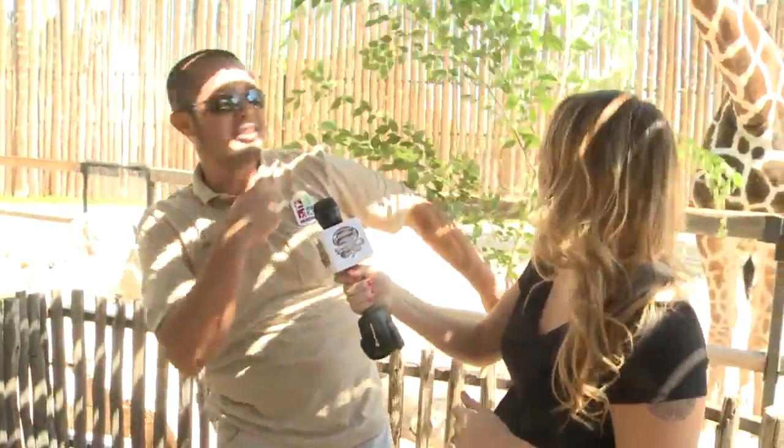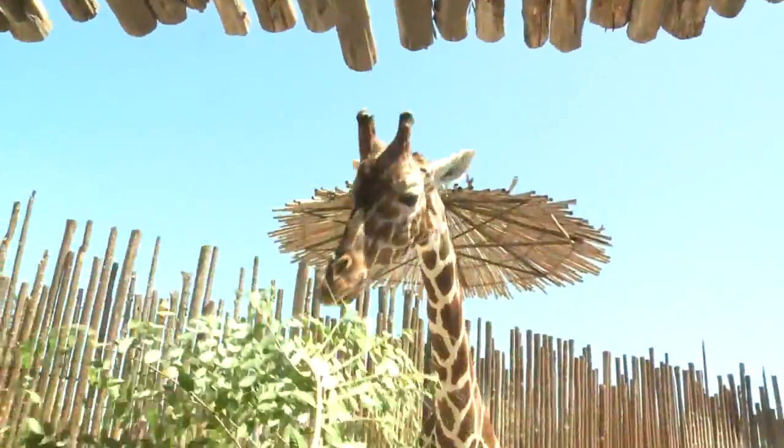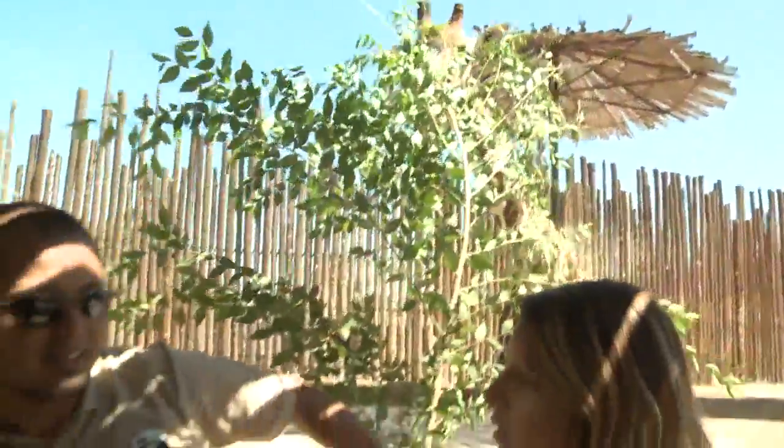This is June. June is his mom. Okay. And June's our old lady. She's 21 years old, which is like 80 years in giraffe years. So she's pretty old up there. And then Dad Buccaneer is over on the other side, and he's 13 years old.